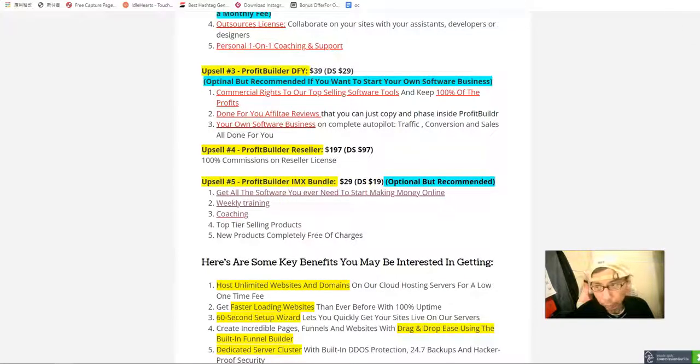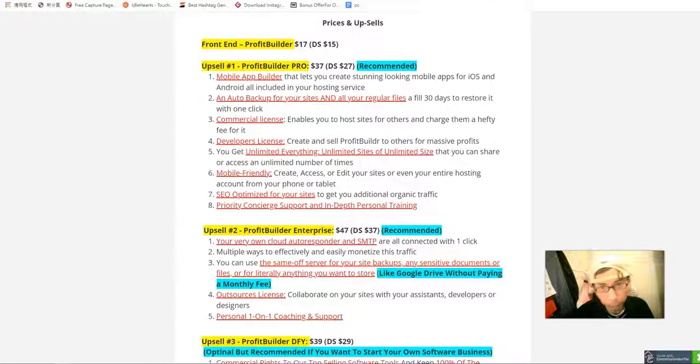In my opinion, I highly recommend you grab upsell number one, because for $27 everything is unlimited. With the enterprise, you can have your own autoresponder and SMTP. It's $27 and $37, and it's all my highly recommendation. You should grab options number one and two.